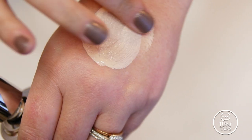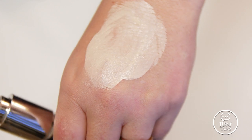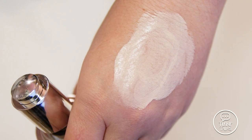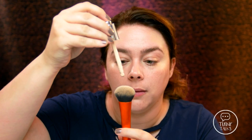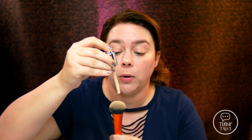Ulta claims that this creates a naturally perfected complexion. Marine botanicals, skin-loving algae promote a youthful appearance. Coconut-based emollients help hydrate and replenish the skin moisture. And optical diffusers blur the skin imperfections for a flawless appearance. Yes to all of that. I hope it works. And we'll put a couple drops directly onto our brush. No? Okay, here we go. Ooh.